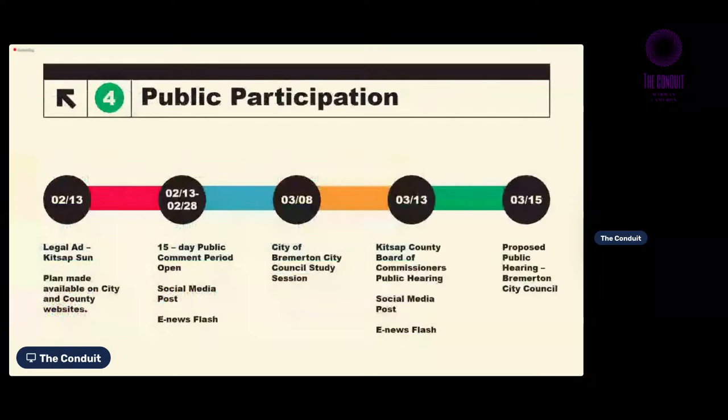And this is just a quick timeline of our public participation process. The allocation plan was posted to our federal grants webpage and advertised in the Kitsap Sun for a 15-day comment period. We also encouraged comments through social media posts and e-newsflash for folks on the CDBG subscription list. And then we will also be sending out another e-newsflash for the proposed public hearing next week.